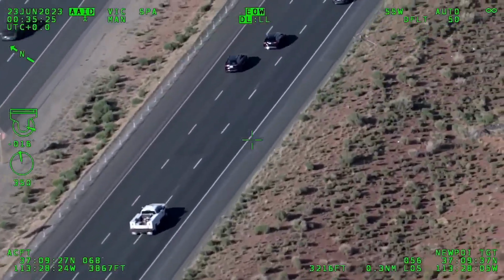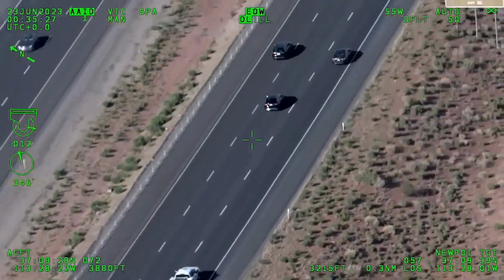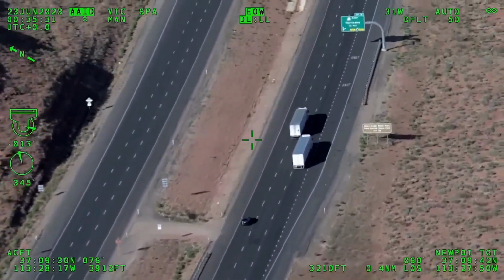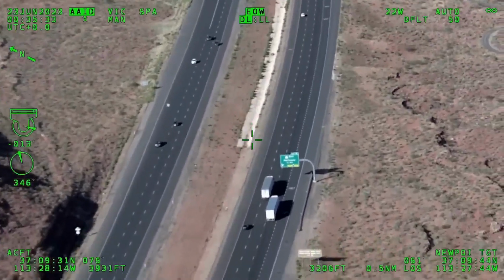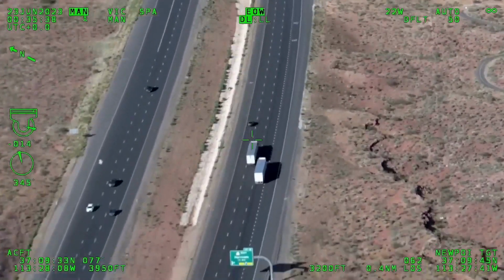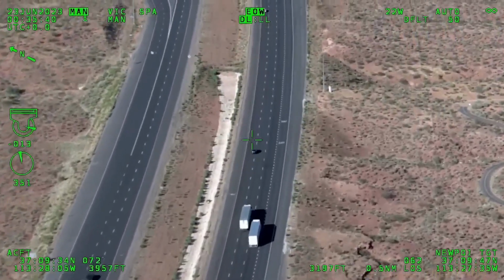Okay, so he just went going down the hill. I got him. You got eyes on him? Yeah, he's going to be coming. Coordinate a cold spike with Star 9. It looks like he's going to stay, not taking this exit, and he'll keep on going.